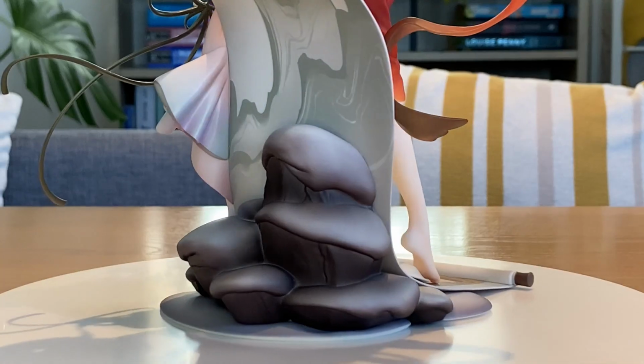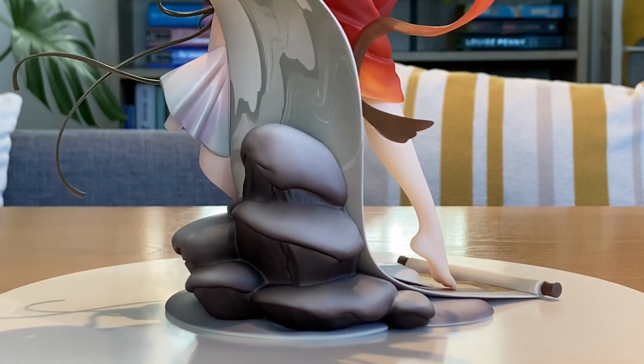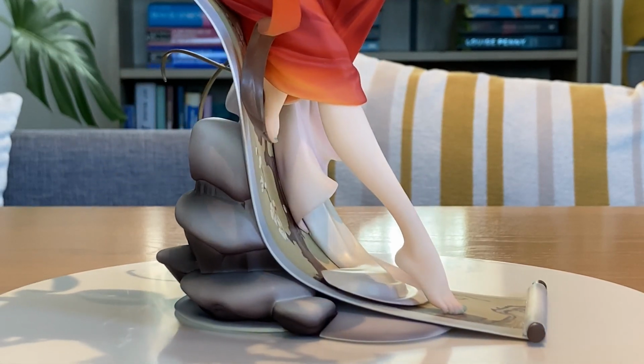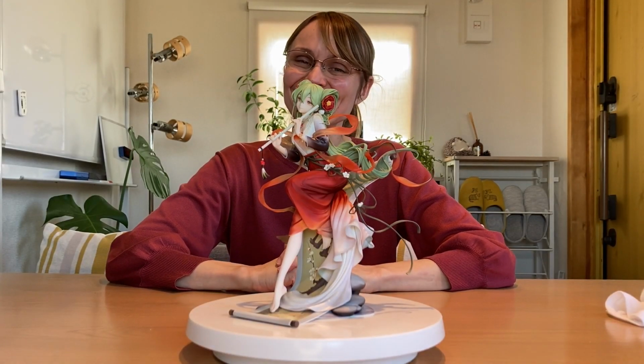I can sort of see that in the white of her dress, at the bottom of her skirt. It looks pearlescent, like it has purple and sort of green tones. Definitely has a sheen to it. Okay, so final thoughts. What do you think? I think she's perfect.